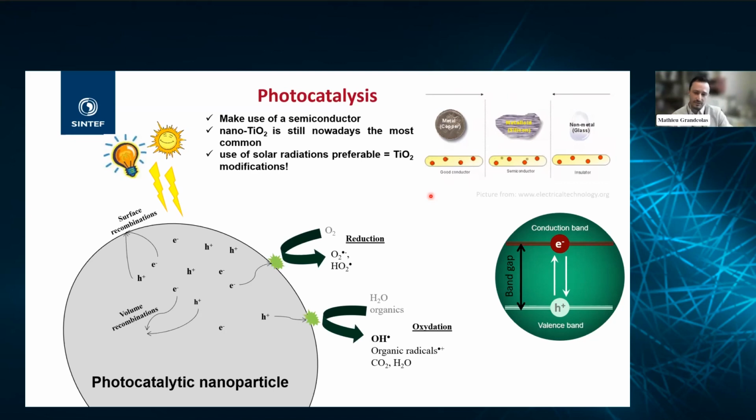But if you can really separate these charges, and if they can reach the surface, you can use them for extremely powerful reactions. You have reduction. For example, oxygen is going to create superoxide anions or radicals or other types of radicals. What is interesting here also is that the organics themselves are going to be oxidized, or you're going to create these hydroxyl radicals. And I think hydroxyl radicals are in the top 3 of the most powerful radicals you can find in nature. For example, they are more powerful than ozone or chlorine or a lot of different radicals you can find in nature. So the nanometric size of the particle is very important. If you have to remember one thing about this slide, it is this. And the second one is that we are creating extremely powerful reactions on the surface of the particles.